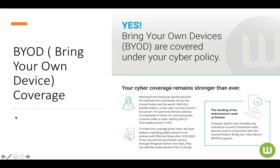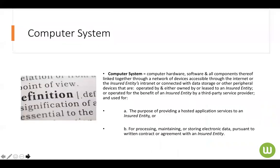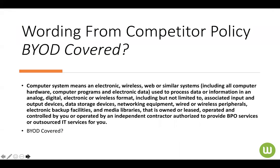Next slide, Fred. Yep. So looking at this computer system definition, kind of going towards the middle a little bit here, you can see again, it says operated by and either owned by or leased to an insured entity, etc. So the endorsement that we just discussed would now further this to include that employee-owned device. Next slide, Fred. Yep. So again, we pulled some competitor policy wording just to show you an example of potentially where this might not be covered.